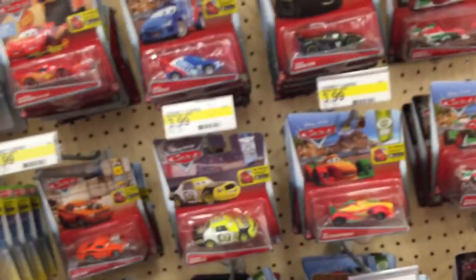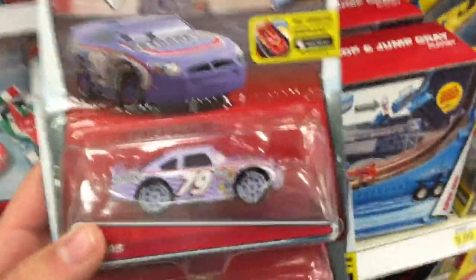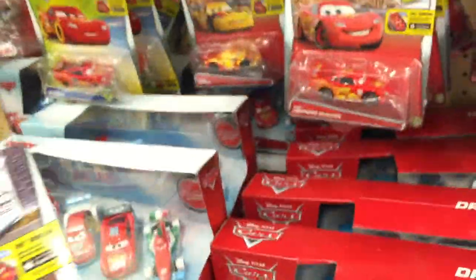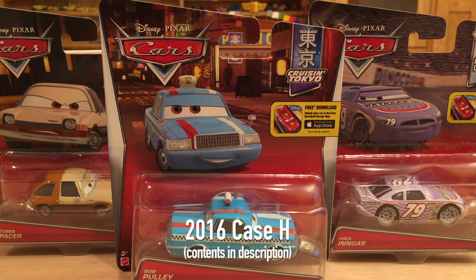I decided to take my bike to a Target, and oh my god, I'm shaking right now. Look what I found. Oh my god. This is case H. Oh my god, this is the newest case. Over the past weekend, I decided to check a local Target of mine, and I was very glad that I did because I found 2016 case H.